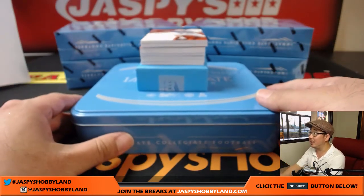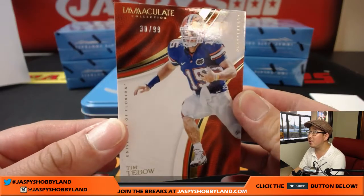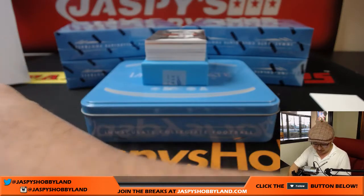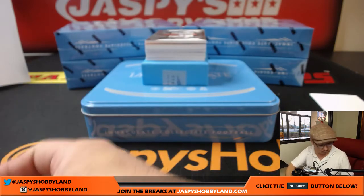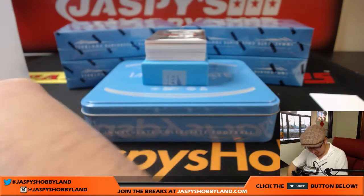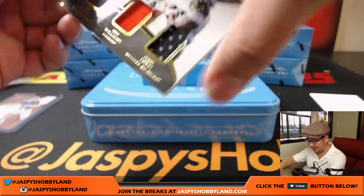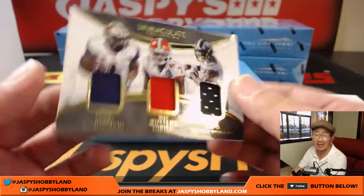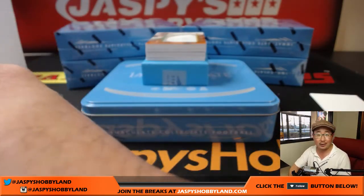Actually, the new camera angle. All right. That makes it a little bit easier. All right. First off, baseball player Tim Tebow, 30 out of 99. So that's 3-0. So that goes to spot 0. That goes to John B., the Sloop John B. What's great about these random number breaks as well, what I love about these is that I don't have to randomize these guys. John Ross, Mike Williams, Corey Davis, that's a nice trio, 63 out of 99. So that goes to 3, Gordon, with last spot mojo.